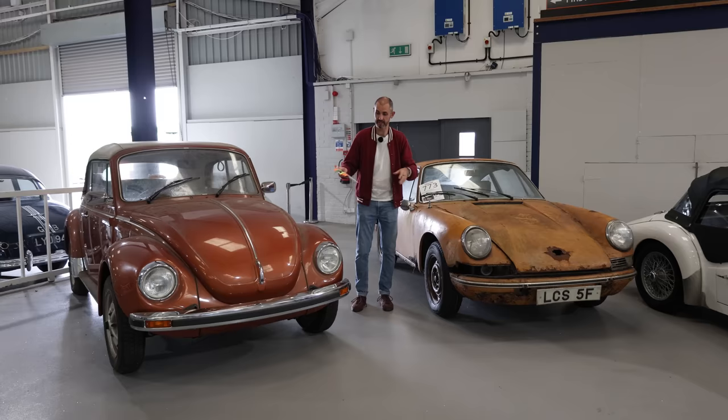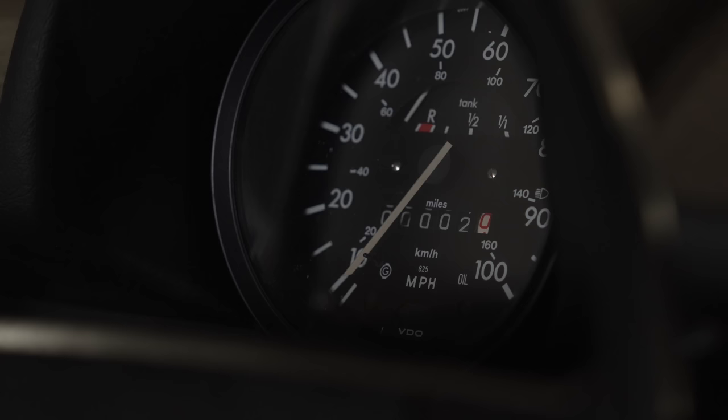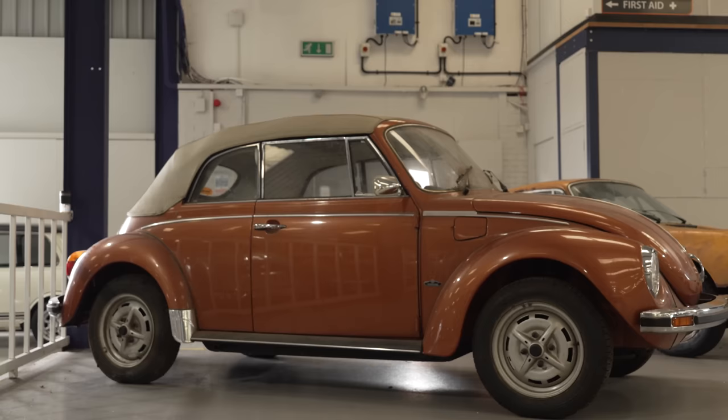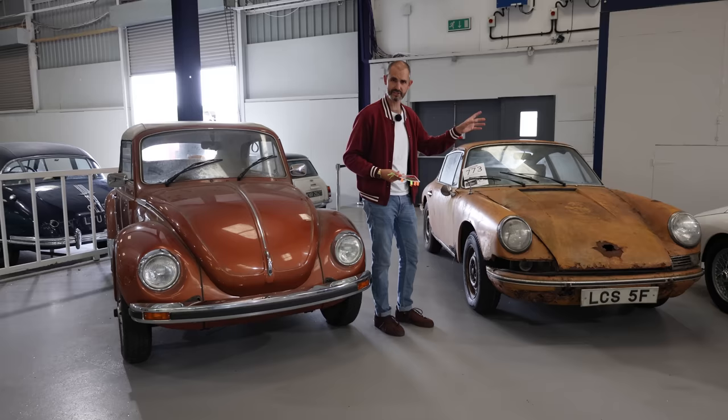in condition. That Karmann convertible Beetle 1303, very late Beetle actually, right-hand drive, has 2 miles on the clock. It has never been on the road, it's never really been outside, and it's in the exact condition it's been extracted from where it sat all this time. It's from a deceased estate, and the owner had this as a trade-in 911. It's been sat for something like 35 years outside.